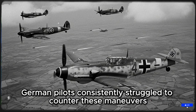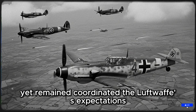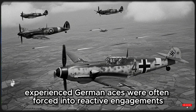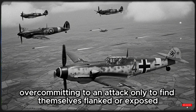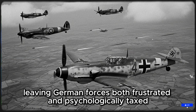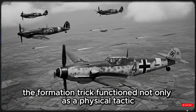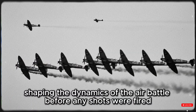German pilots consistently struggled to counter these maneuvers. Observers reported confusion as RAF formations appeared to shift unpredictably yet remained coordinated. The Luftwaffe's expectations of predictable flight patterns were repeatedly thwarted, leading to overextension, miscalculation, and vulnerability. Experienced German aces were often forced into reactive engagements, overcommitting to an attack only to find themselves flanked or exposed. Reports noted that the British not only avoided damage but created openings for counterattacks, leaving German forces both frustrated and psychologically taxed. This growing disbelief in the reliability of Luftwaffe responses reinforced the RAF's advantage. The formation trick functioned not only as a physical tactic but also as a tool to undermine enemy confidence, shaping the dynamics of the air battle before any shots were fired.